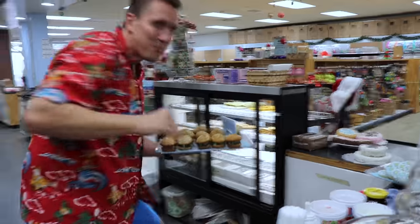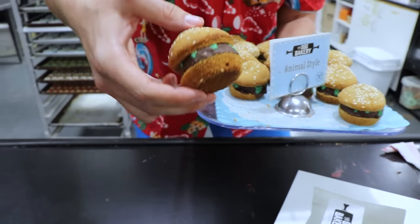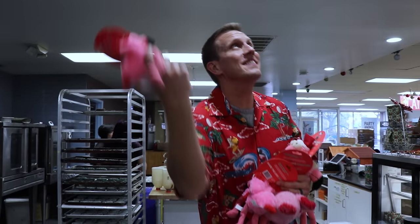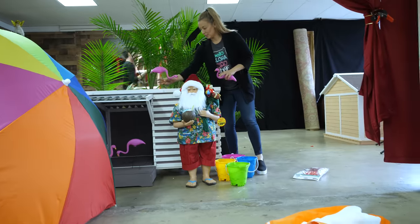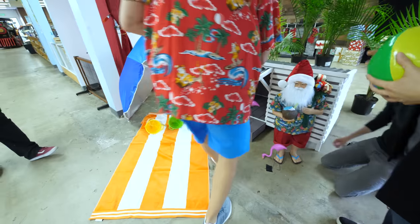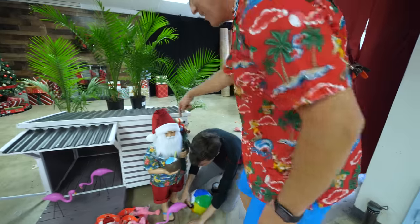Got it. We're going somewhere tropical. Beach scene, sliders or burgers. Pre-made. These little sliders right here. Little holiday flamingo toys. Perfect. We just gotta beat the train. Right this way. Oh, I've got some sliders right here. Got some toys. And I love the Hawaiian Santa.